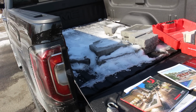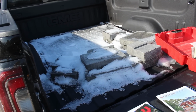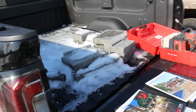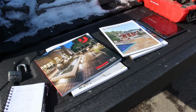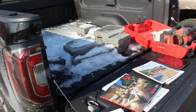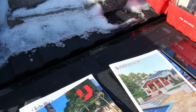Chances of you making an exact match with the samples you bring are slim. I'm not saying to bring every sample you can imagine, but if you can bring a few just to get their brains going, show them how the textures really are, because honestly these books can be very deceiving. We don't let our customers pick from these books. They have to at least get samples, if not meet us at a showroom and see things in the ground. So samples are huge. Let me just go through my list here, make sure I'm not missing anything.